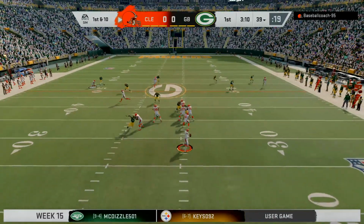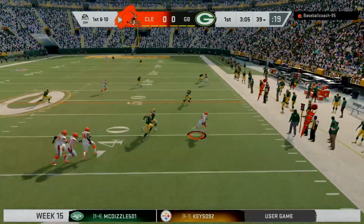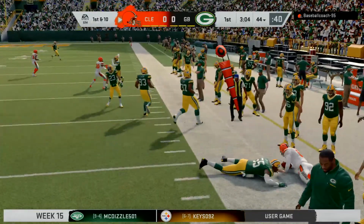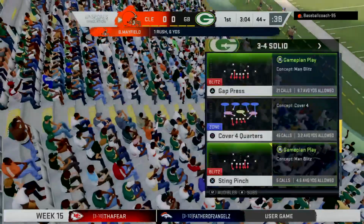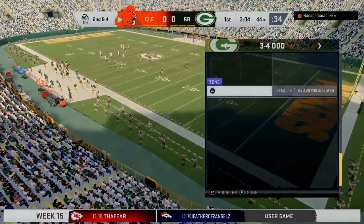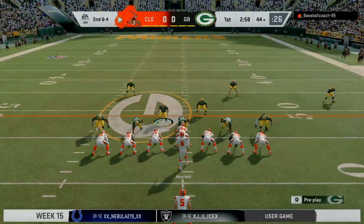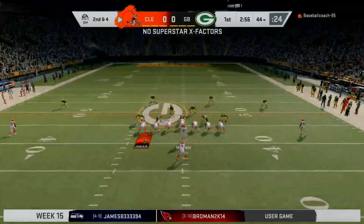From the gun, Mayfield, eluding the pressure right. He'll run it. The improv on the scramble there gets him 6, and it'll be 2nd down. Okay, he's not going to get the 1st down, but this is still a nice job of buying some time and then running to get to the sideline and get out of bounds and avoid the big hit.